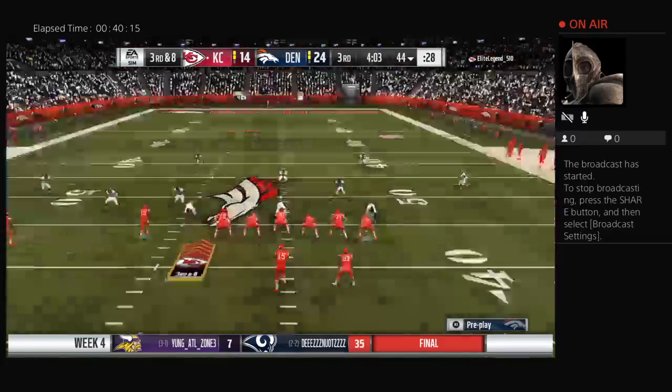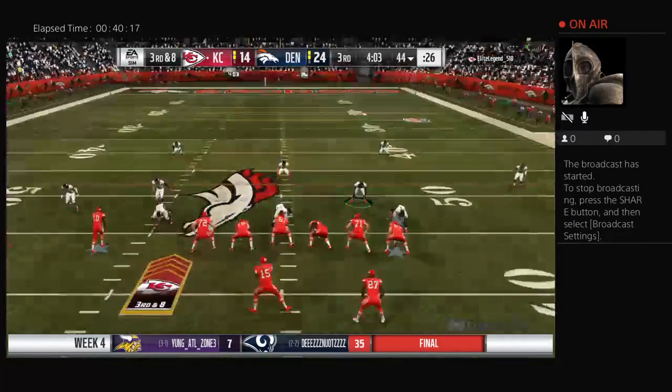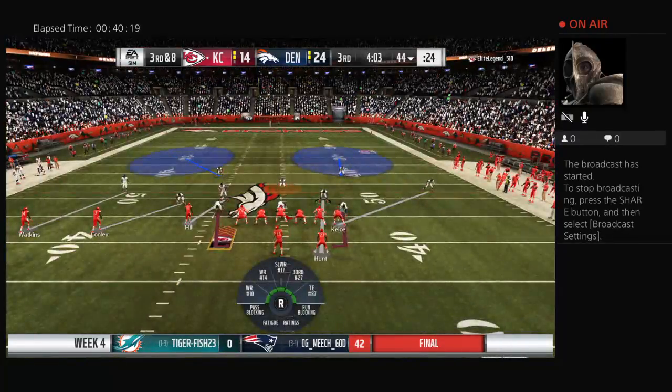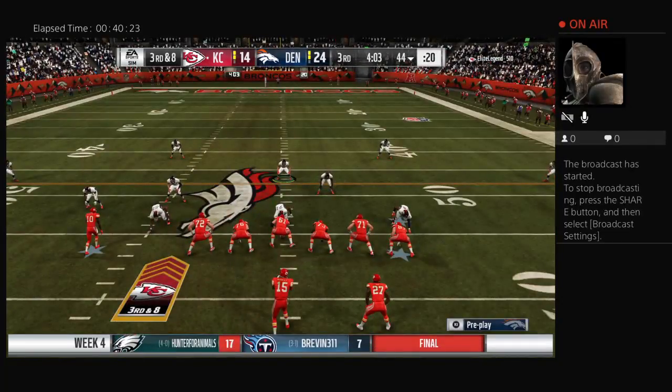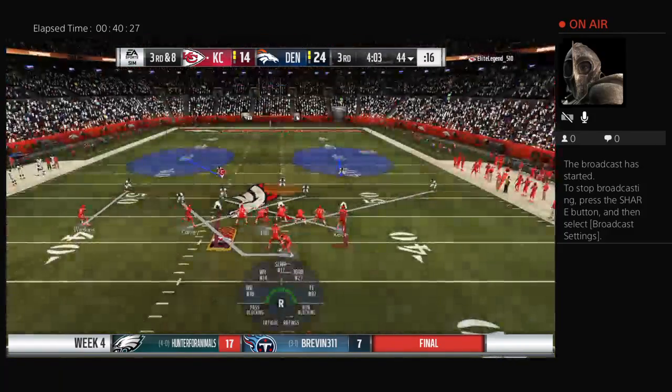Here we go now. Blue 45. 58, Ryan. 45. 58, Ryan. So. Ace. Z.